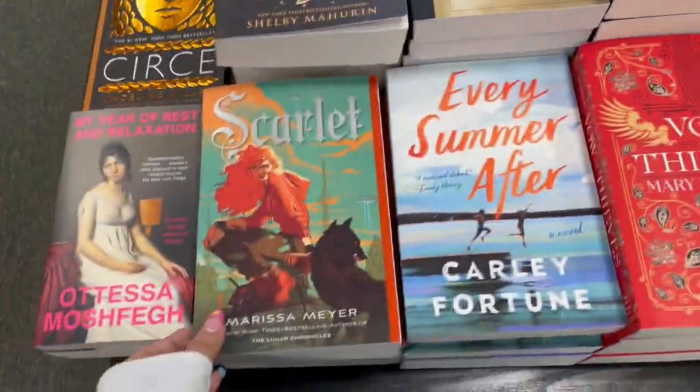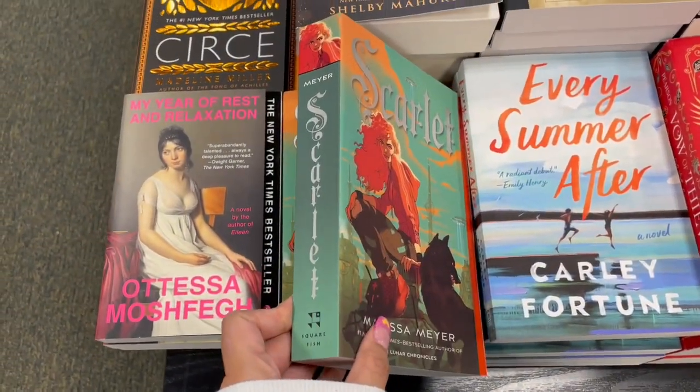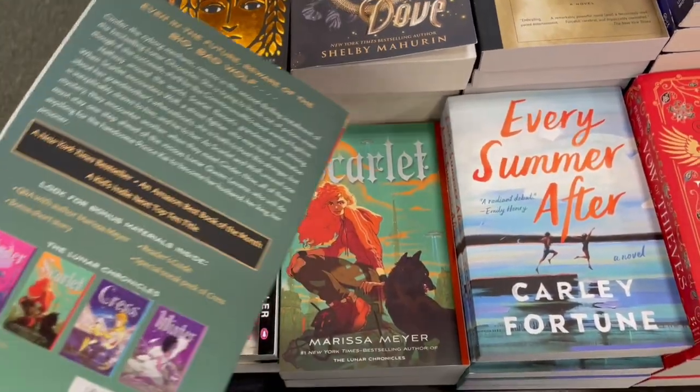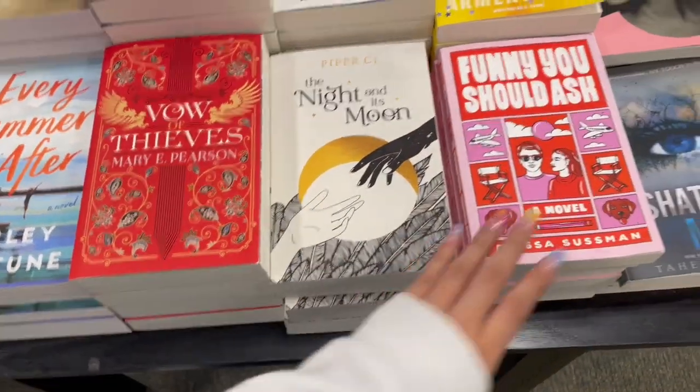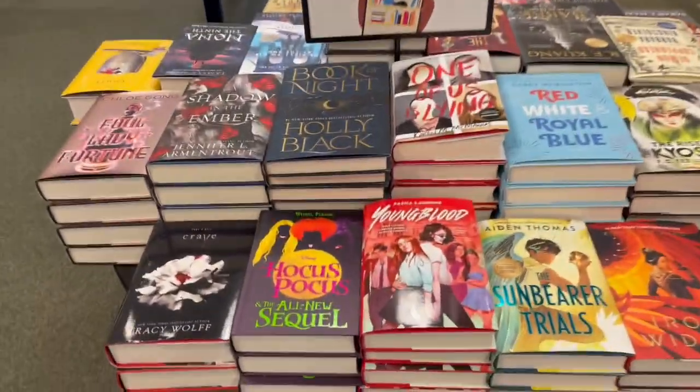This book is new, it's really thick. I want to read from this author. I feel like they write a lot of Disney stuff or like Disney villains. I might be wrong, but it sounds good. And then this is not my favorite book, 2 stars, but a lot of people love it.